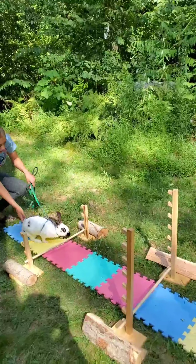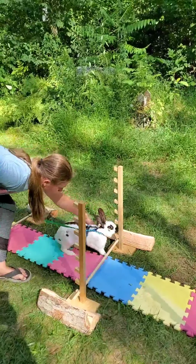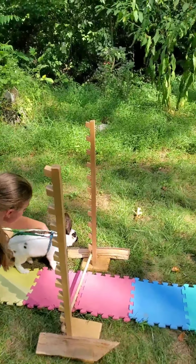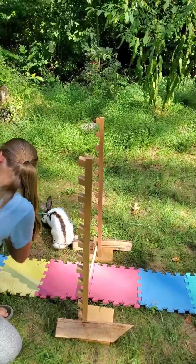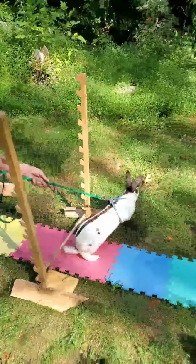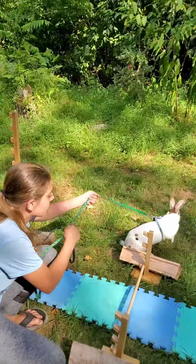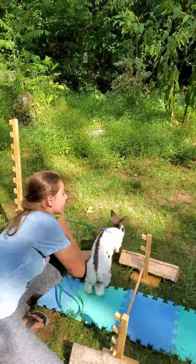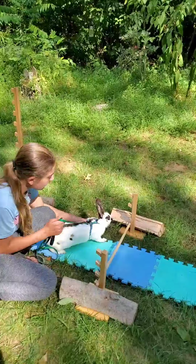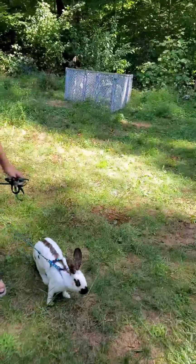It's okay. Good girl, see? Good girl. I know. Good girl. Make sure it doesn't get hooked around. Good girl. She's doing pretty good for her first time. She still needs to be trained not to jump outside of the mat. It's okay. See, they might stop like this, but it's because they don't understand what they're doing. And then we'll try the other way now and see how she does.